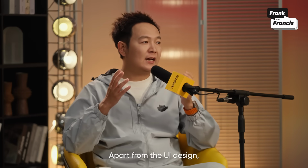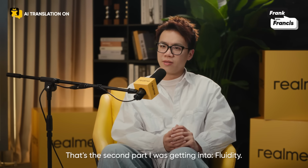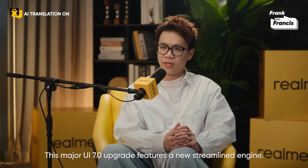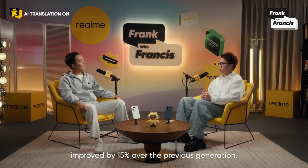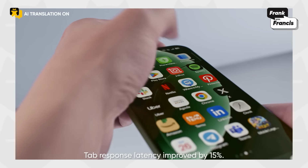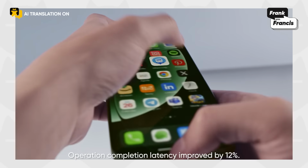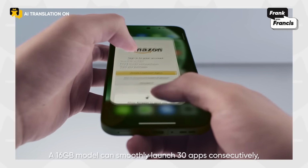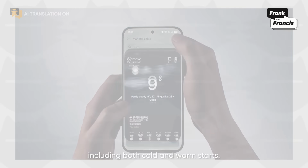Apart from the UI design, I think users care the most about the smoothness. How smooth is this Realme UI 7.0? That's the second part I was getting to, fluidity. This major UI 7.0 upgrade features a new, streamlined engine. In user terms, swipe response latency, the time from touching the screen to the first frame appearing, improved by 15% over the previous generation. Tap response latency improved by 15%. Operation completion latency improved by 12%. A 16GB model can smoothly launch 30 apps consecutively, including both cold and warm starts.